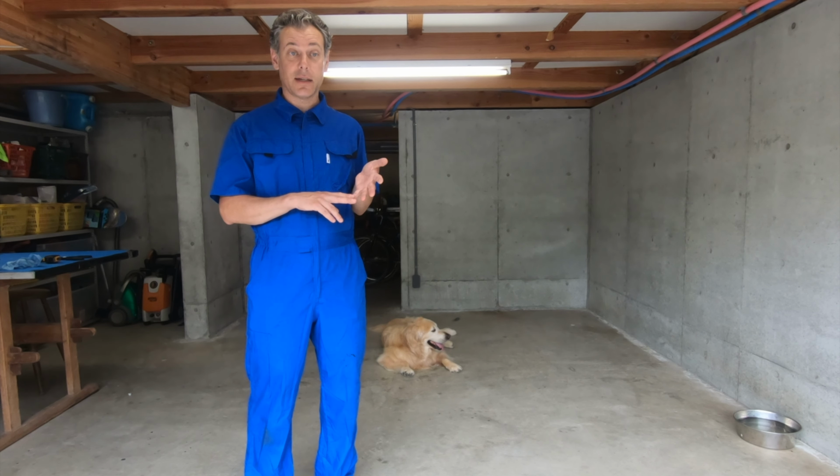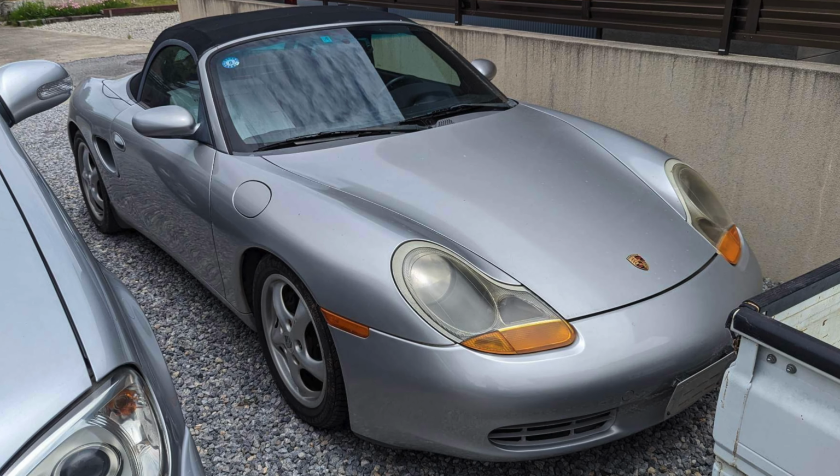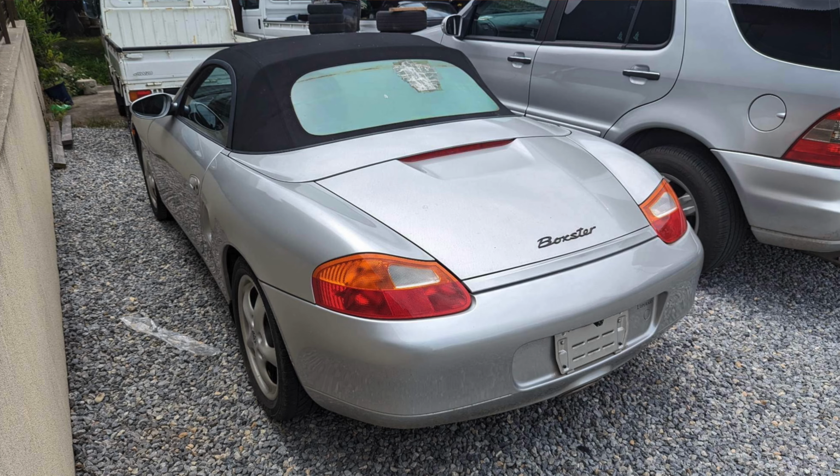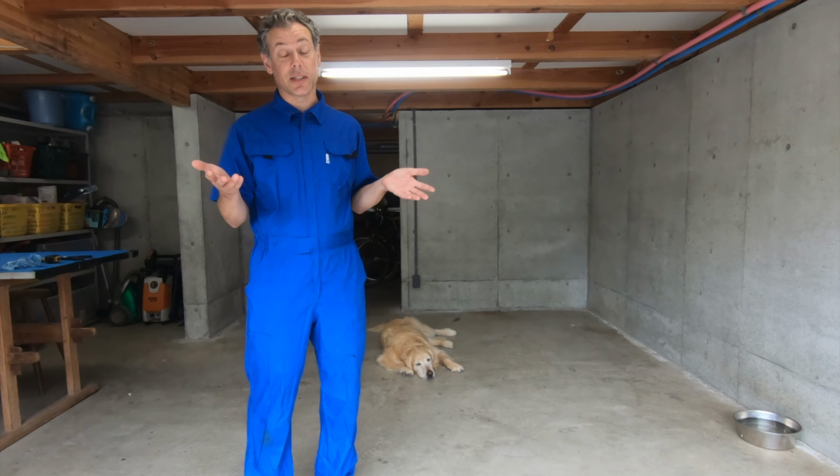My friend Flavian helped me purchase it at auction because he has the dealer access, which I don't. So the car is at his house. He checked it out for me. He thinks it's in pretty good shape. Obviously, there's a lot of unknowns.